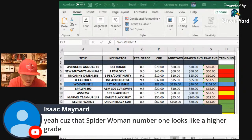Isaac says Spider-Woman #1 looks like a higher grade. Yeah, well, it's a higher grade than the Marvel Spotlight, but obviously her first appearance is more valuable, more sought after. There are a little bit of dings on the top that might get out with the press, but you guys can't really see that on camera. But remember, when I bought this, the seller said it was a 9.0, but hey, I always take what the sellers are saying with a grain of salt, right?